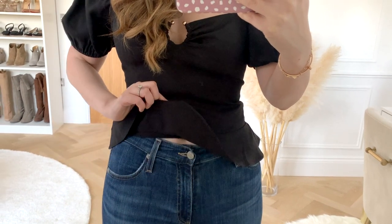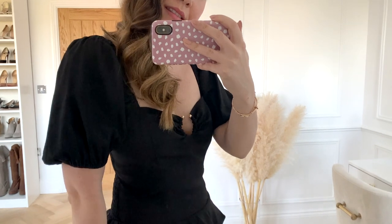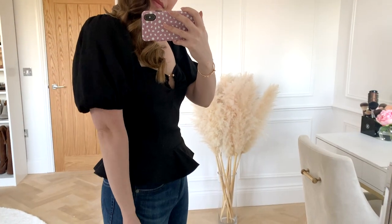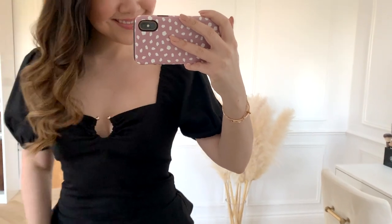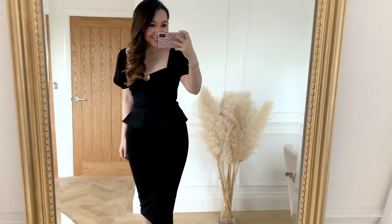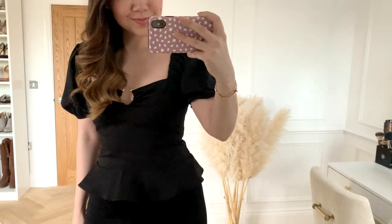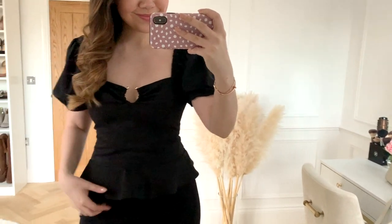It has a little D-ring at the neckline. Really cute. It has a little peplum hem as well, fitted throughout the body, and then does have some stretch on the back. But the star of the show are just these adorable sleeves. I love the way this looks. Really cute with a skirt, really great with jeans as well. Just a really versatile one, which again feels kind of on trend, but it's not so crazy out there that it's going to be out of style within a few months.